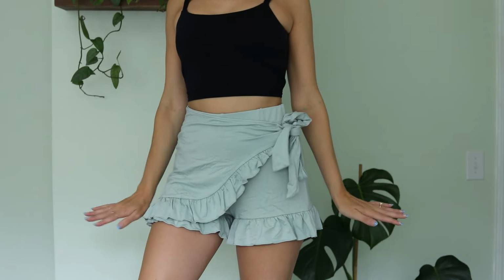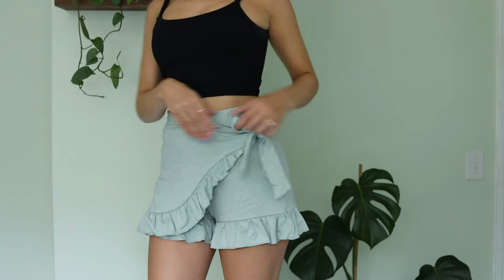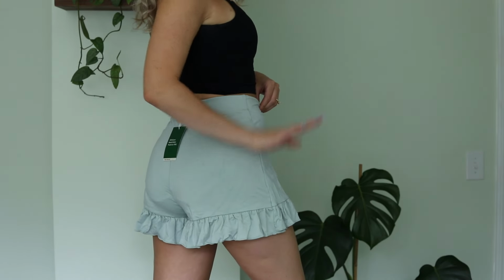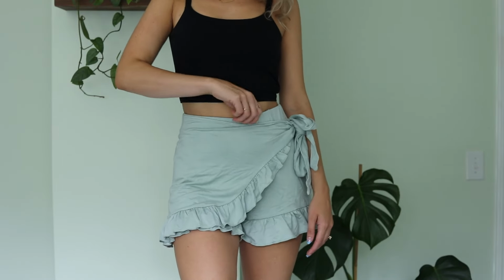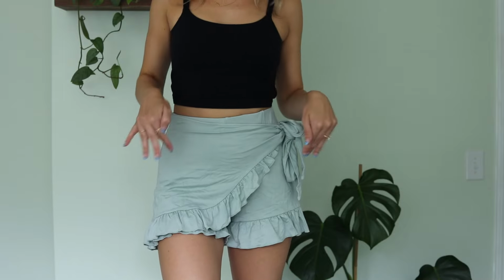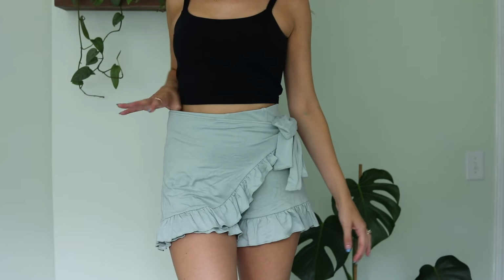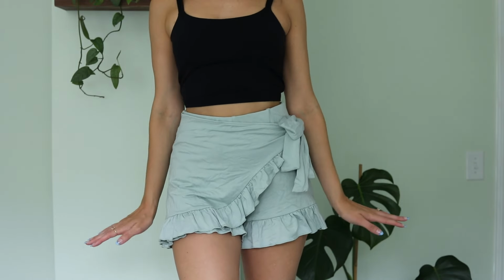These are technically shorts, but it kind of looks like a skirt because of this front tie part. It has the ruffling detail along all the edges. You can kind of see a panty line because these shorts are cotton, but they are so cute and cozy. Honestly, these are the perfect thing when you want to go somewhere comfortably but also look cute and girly, but not too overdone. These definitely fit a little looser. It's very comfortable.